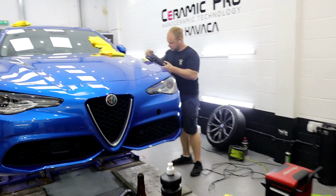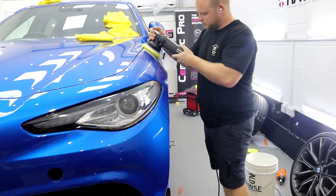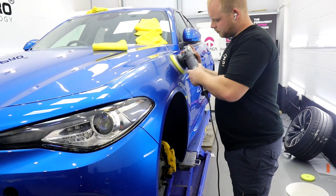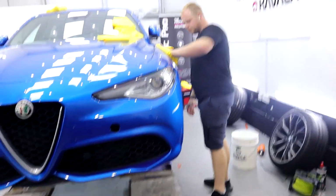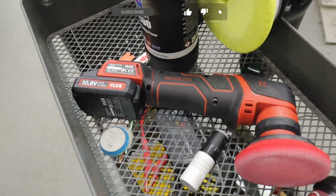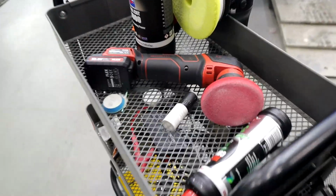So here we can see Toby working on the car at the moment. He's using the Root LH15. This is one of the trusted 5-inch pads we use here at the studio. So yeah, when the guys are not using the 5-inch pad, they're normally using this Flex PXE80. As you may notice, a couple of days ago, we actually uploaded a review of this.